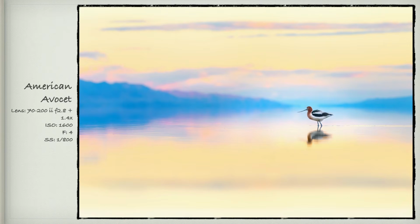This one looks a little distorted, but it doesn't look that way on here. American avocet at the Great Salt Lake in Utah.